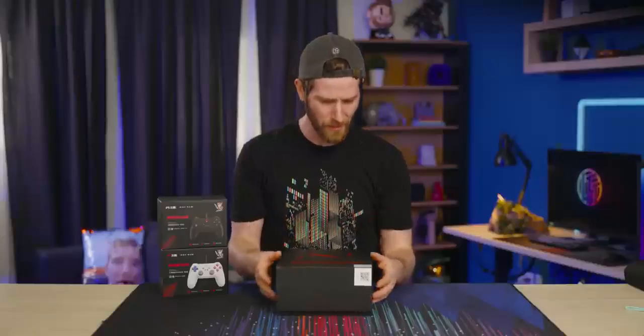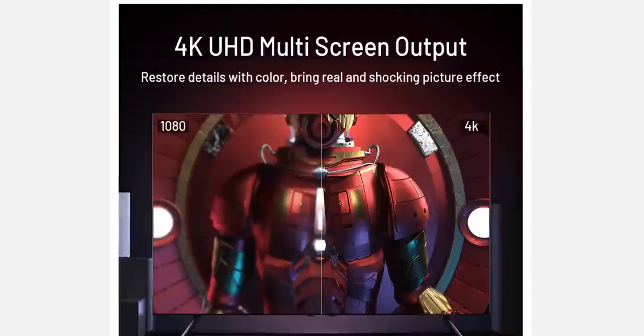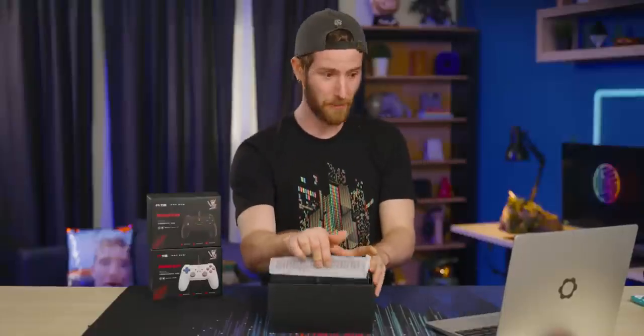120,000 games. If it does, I assume they've got to be retro games, since you won't be playing modern AAA titles with a laptop chip from 4 years ago and 8 gigs of RAM. Or can you? It has an NVIDIA GPU. What else is there for us to discover here? Oh, 4K output, you say? Real and shocking picture effect. Wow, I can't wait for a shocking picture effect.